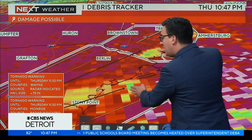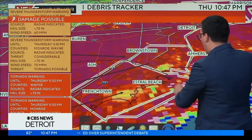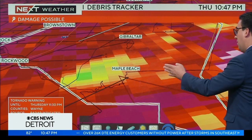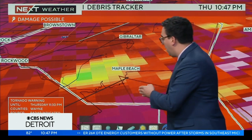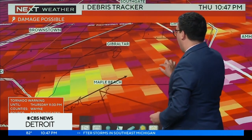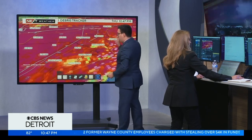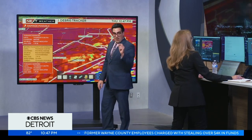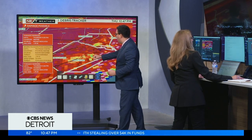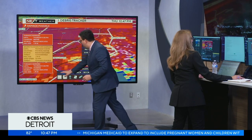So we may have two additional touchdowns within this cell, heading toward Estral Beach again, and then also heading a little closer to the shoreline here. You've got Maple Beach heading to the east. So, yeah, you have several different spots here that are looking at strong areas of rotation. That really does look like it. Metro Airport is reporting wind gusts of 58 miles per hour. So 58, right near the severe limits there for Metro Airport. Two separate spots that may be debris signatures that match up with our rotation that we can see on radar.